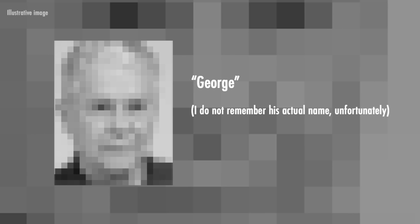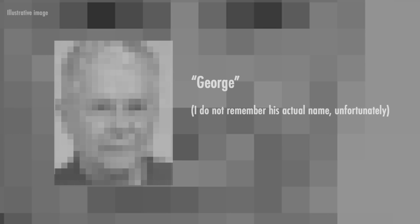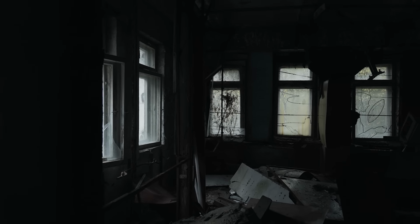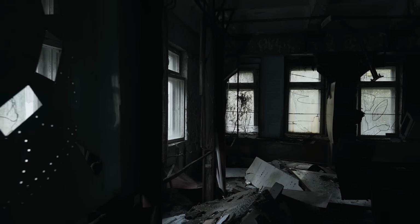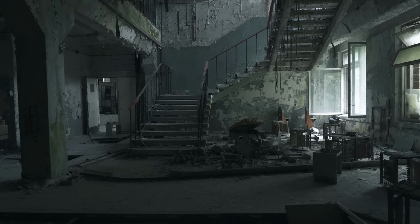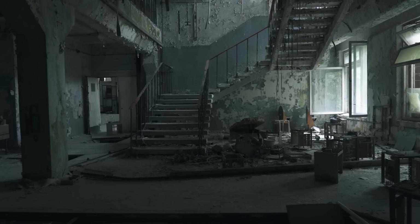One day, an elderly engineer, whom we'll call George, requested a tour to revisit his former workplace. He wanted to show it to his grandkids, because they read something on the internet, became interested and started to ask questions. This wasn't unusual, because many engineers had done it before and many did after.